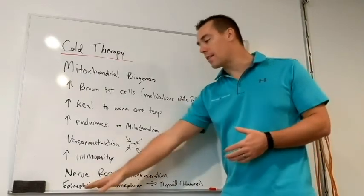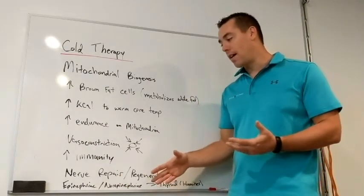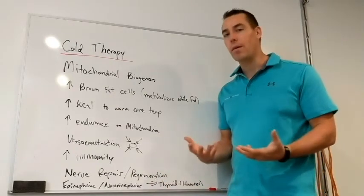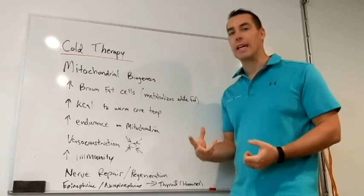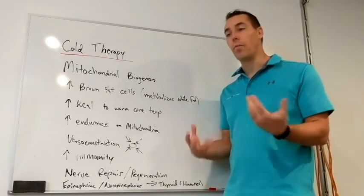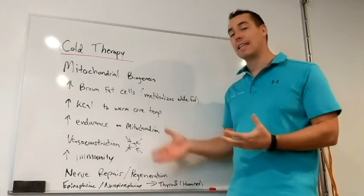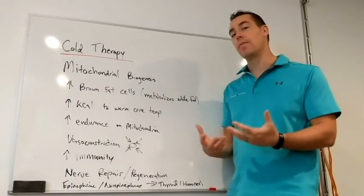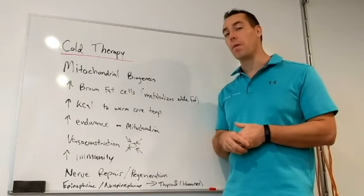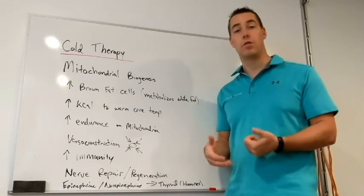And then finally, the science behind everything is epinephrine and norepinephrine, which are hormones in your body. They are the adrenaline hormones. When you get cold, your adrenaline kicks in and it stimulates thyroid and hormonal release. So some other good benefits. This might be a good technique if you don't have time to get to the gym. You can have some influence on your thyroid and hormones in a positive way without putting a bunch of physical stress on your joints.